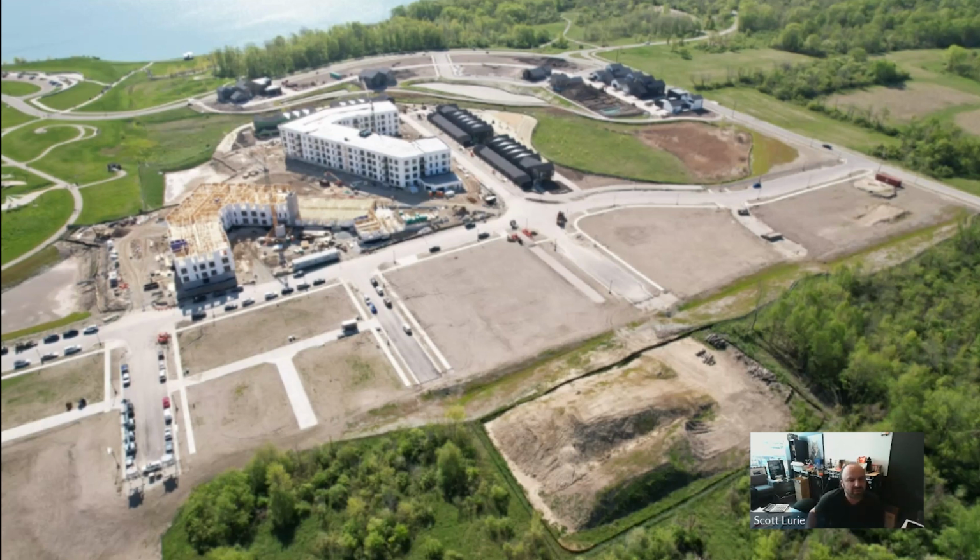Over on the southeastern border are all single family for-sale homes. We've already sold 11 of those single family homes. As far as the townhomes for sale, we've already sold 6 of 28, and we haven't hit our stride yet. So we anticipate these selling out relatively quickly.